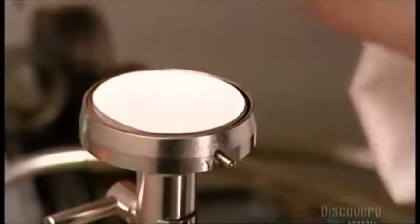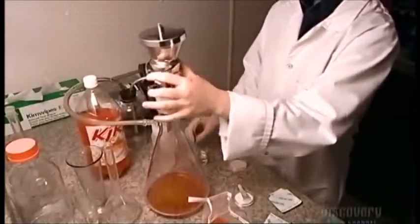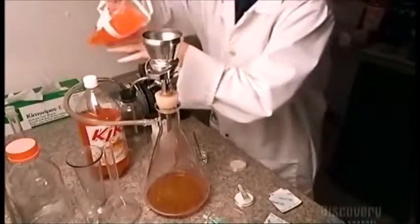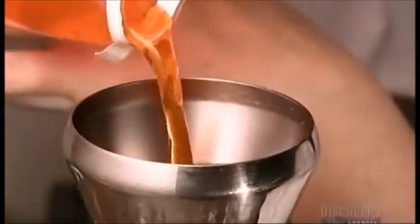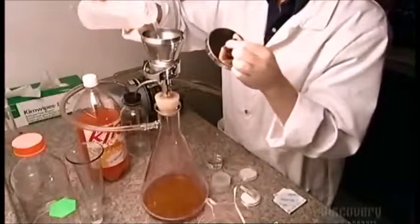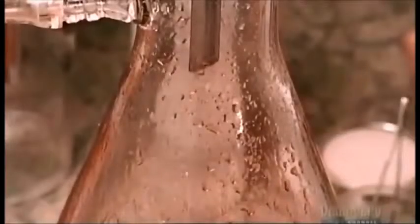This factory takes a sample from each production run for quality control testing. The lab technicians check such things as the dilution ratio of syrup to water, the carbonization level, and the airtight seal. They also analyze the purity of the drink and container by running the sample through a paper filter.